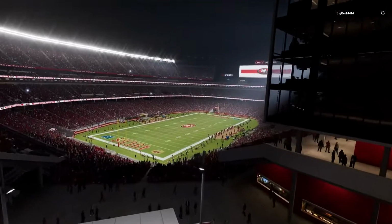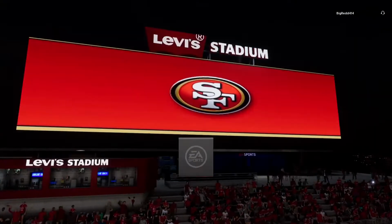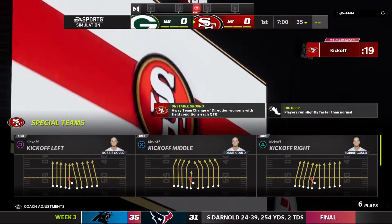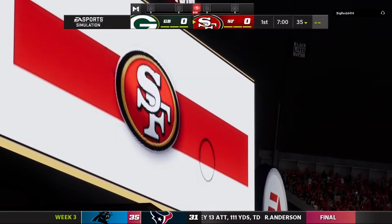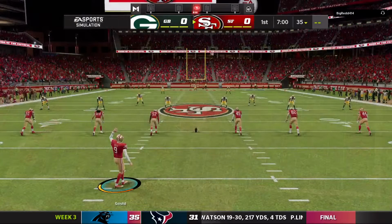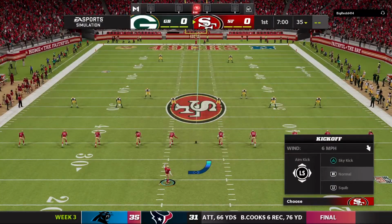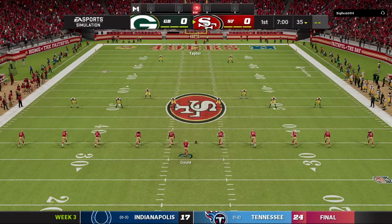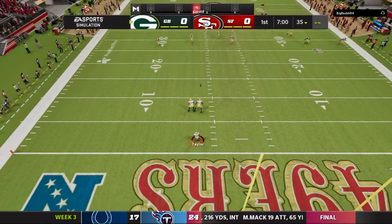40 miles or so south of Candlestick Point at a place that first opened back in 2014, as you get a look at Levi's Stadium here in Santa Clara, California. A few short moments ago, these two teams made their way out of the Levi's Stadium tunnels, and the noise level in this place was deafening. They're set for football as the 49ers get ready to do battle with the Green Bay Packers. It's the first weekend of autumn, and the NFL is in full swing as off we go on EA Sports.